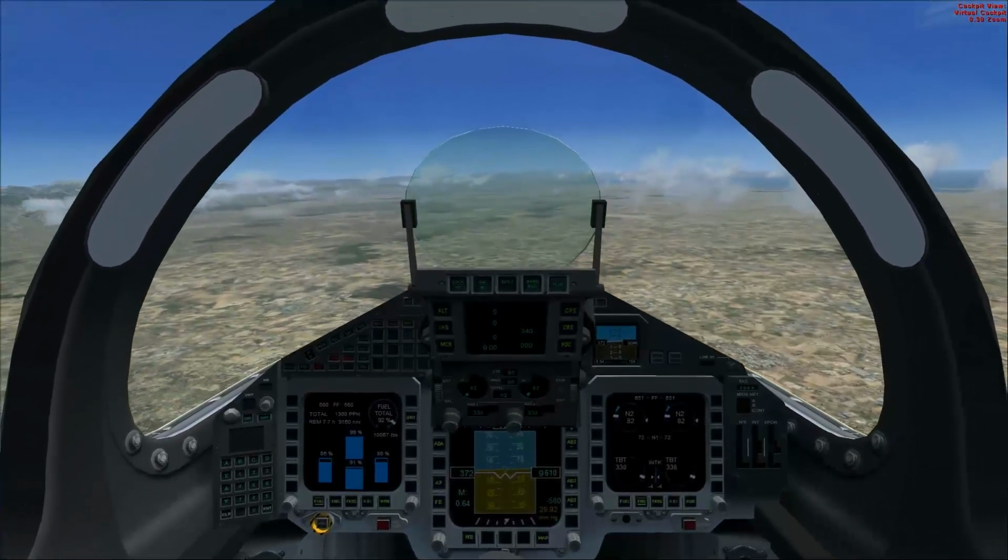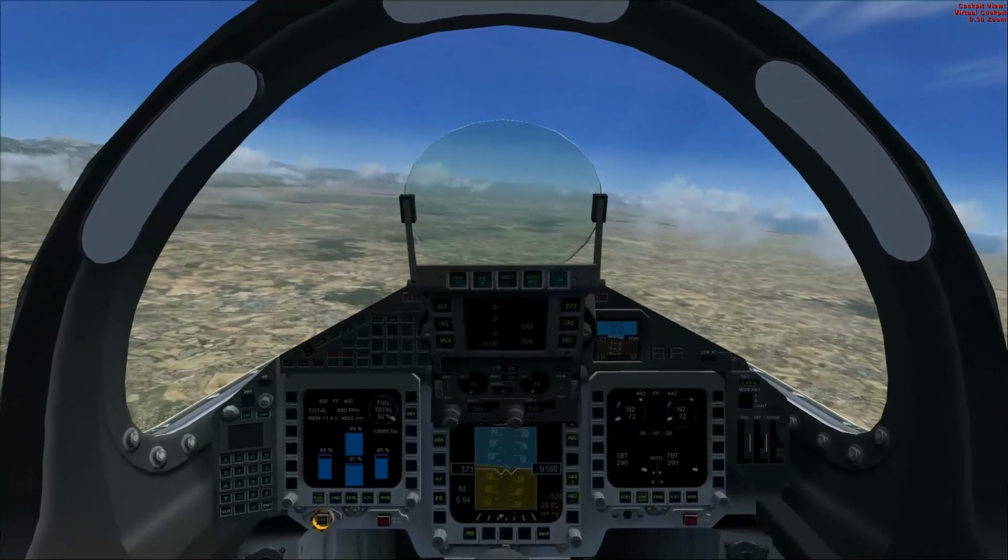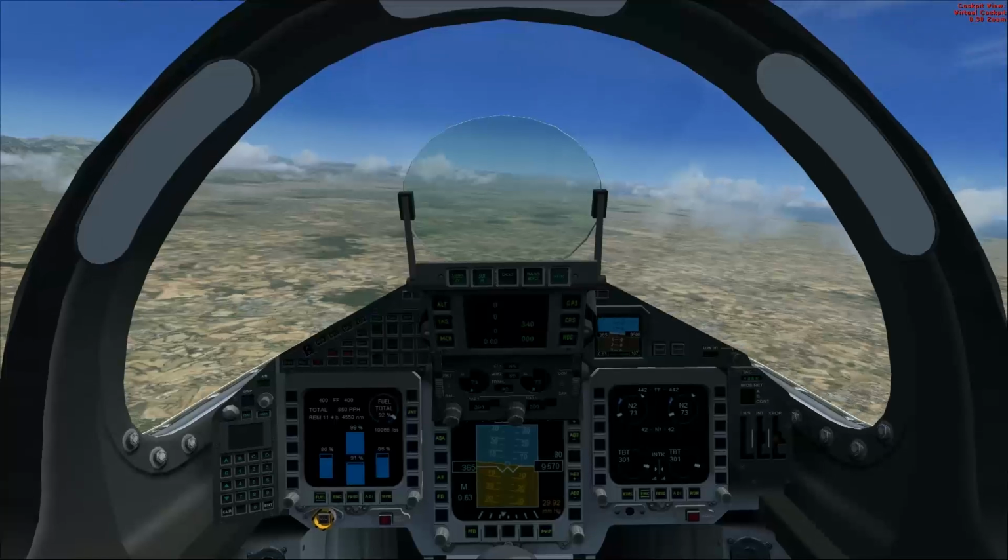Alright, so we're just gonna kind of lope her along here. Here we go. We'll just keep her at a lope speed. So let's go through our keys.